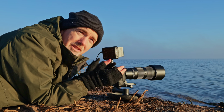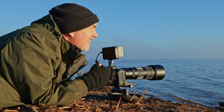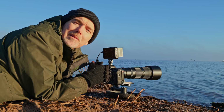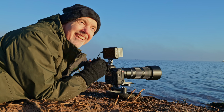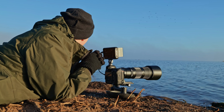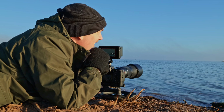Obviously, we've got the zoom lens, which allows us to change our composition. We've got 600 millimeters. Magic. Where else would you rather be, eh? In a warm bed. I think we're almost ready for some bird in flight, I think.